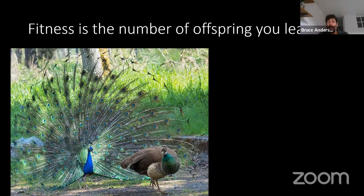And it's something that we can actually quantify. Fitness is not necessarily how long you live or how fast you run, but more simply, how many offspring you leave behind. And I think this is quite beautifully illustrated here by peacocks, where the magnificent train of the male peacock doesn't necessarily help the male to survive. In fact, probably quite the opposite. It makes it more of a target to predators.